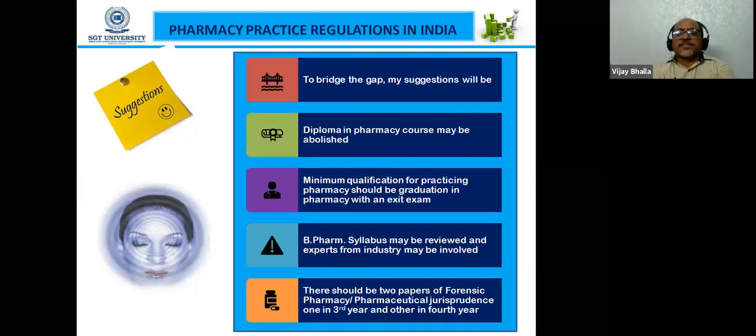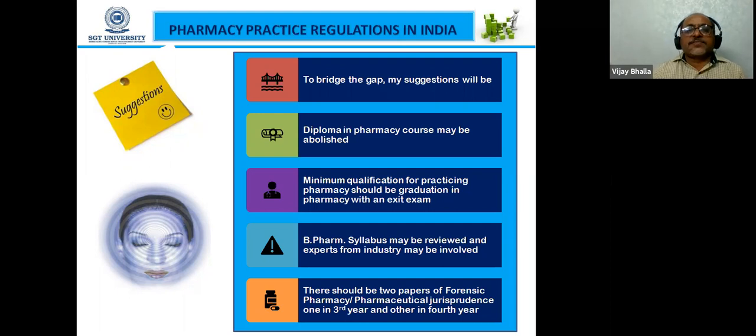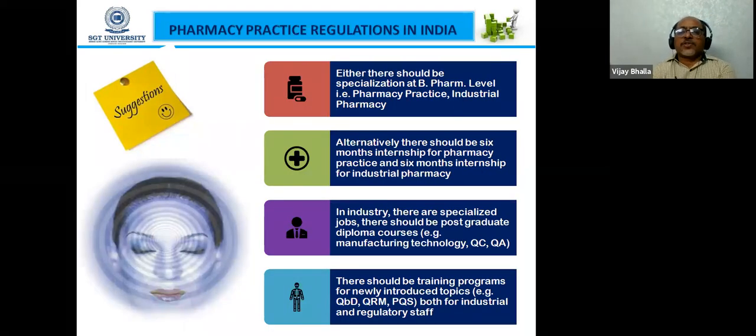So to bridge the gap, my suggestions will be: diploma in pharmacy course may be abolished. Minimum qualification for practicing pharmacy should be graduation in pharmacy with an exit exam, including an internship program. BPharm syllabus may be reviewed and experts from industry may be involved. There should be 2 papers on forensic pharmacy or pharmaceutical jurisprudence to understand the drug laws in detail. Either there should be a specialization at BPharm level, that is pharmacy practice, industrial pharmacy. Alternatively, there should be a 6 months internship for pharmacy practice and 6 months internship for industrial pharmacy.